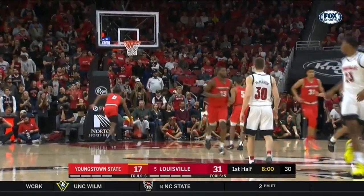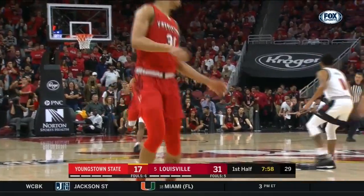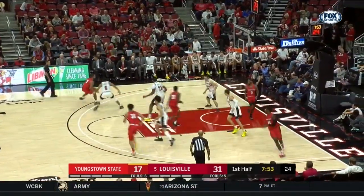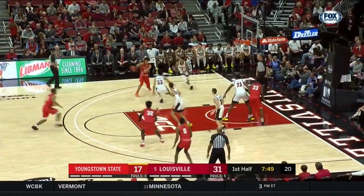82% from the line a season ago for Enoch. Well, you get a big guy and a guy who can score inside. When you get to tough situations, that guy's going to get the ball in there. And if he either can score or make free throws, that makes him unbelievably valuable.